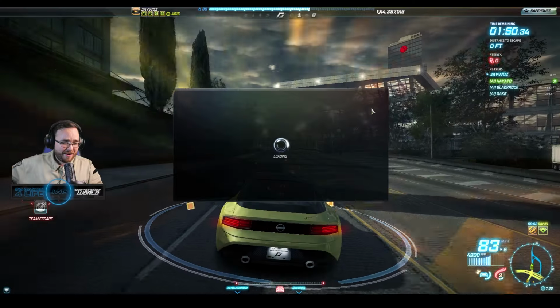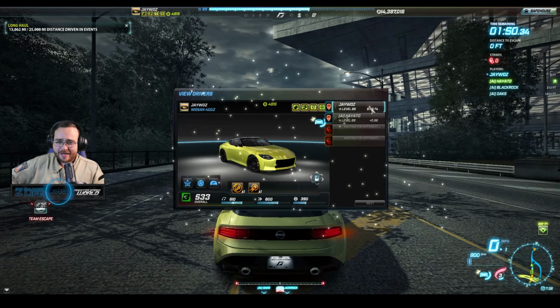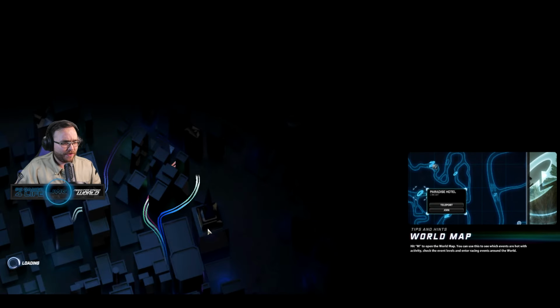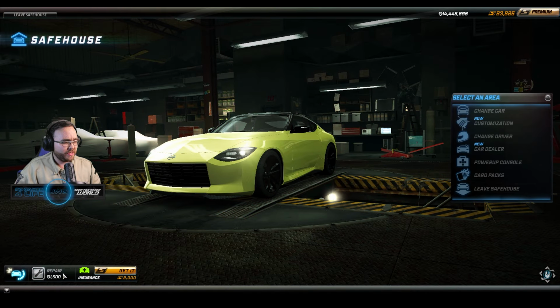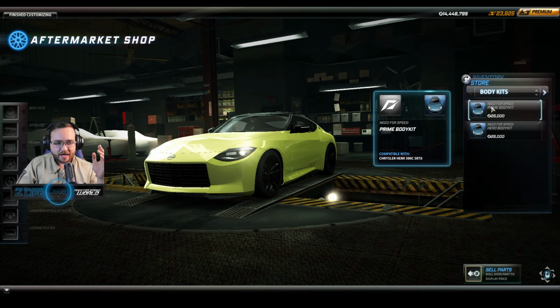Okay, I like this car. All right. So it doesn't seem to be too bad for both races and team escapes. I'm actually excited to review this car. All right, let's go look at the aftermarket shop. I'm excited to see if there's any body kits for this car. Please be body kits. Please be body kits. Please be body kits. Yes, we got two body kits. It's better than nothing.